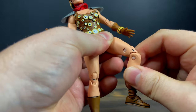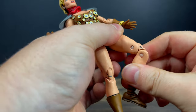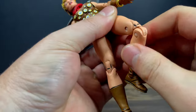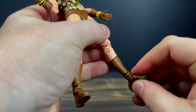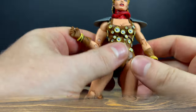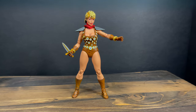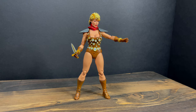The legs, no problems whatsoever. The knees, definitely heat these up. Across the board, all three figures, just take what I'm saying, just heat them up because you don't want to break anything, snap anything. It makes you very nervous. So it's kind of a backtrack for NECA in that sense, but it's just something we kind of expected, but not something that we should just accept. We need to find that sweet spot.